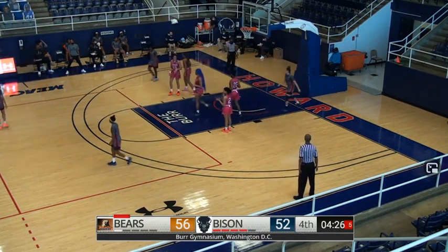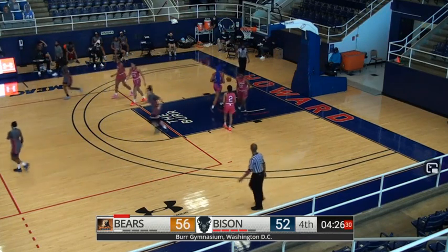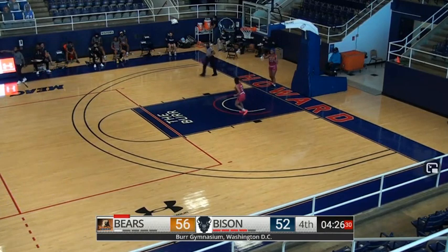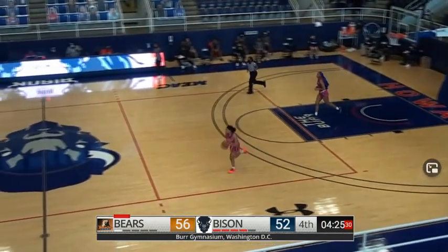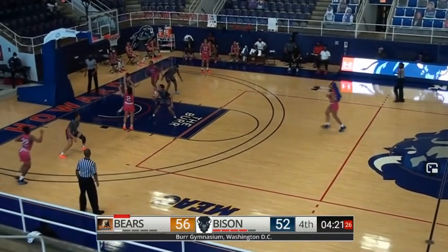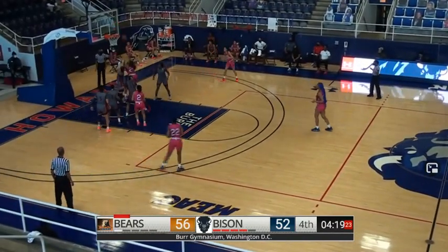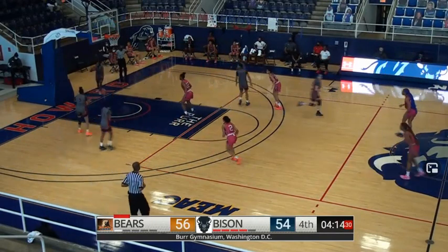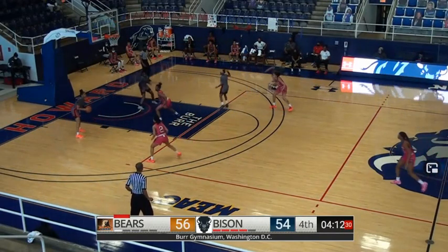Nice hustle, though, by Desiree Allen, but it will be Howard basketball. And did you see who was on Red? Who deflected that? Ayanna Warren, the 5'3", on almost 6 foot, defended her solidly to get the Bison the possession back. Important possession for the Bison. Warren's shot is off, but Brooklyn Fort Davis on the offensive glass and cleaning it up.